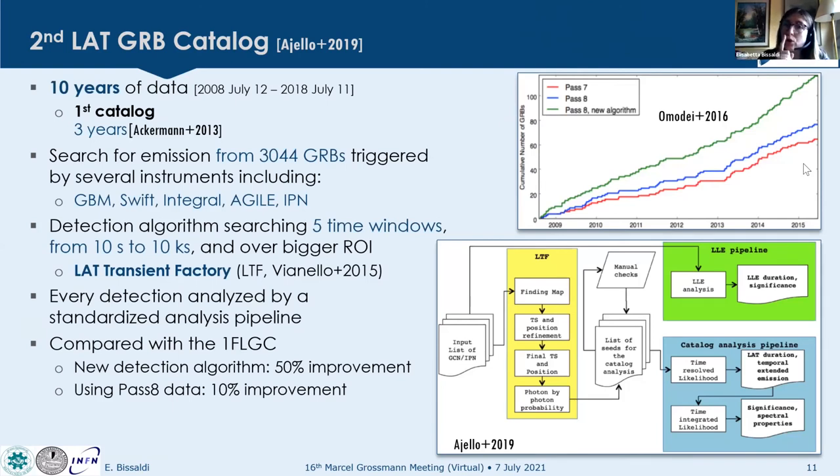We checked not only GBM triggers, but also triggers coming from Swift, from INTEGRAL, from AGILE, from the IPN in general. We performed the analysis with an improved algorithm with respect to the first catalog, and we got a much higher detection rate, as you can see in this graph on the top right, up to a 50% improvement with the new algorithm. When we switched many years ago to the Pass 8 data, we also gained another 10% improvement, and so we arrived at a much higher number of detections.